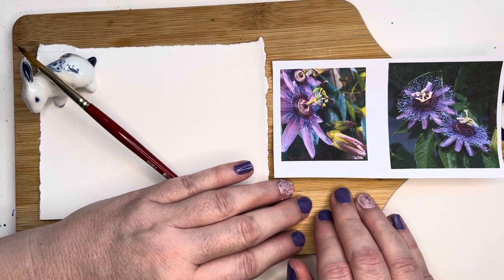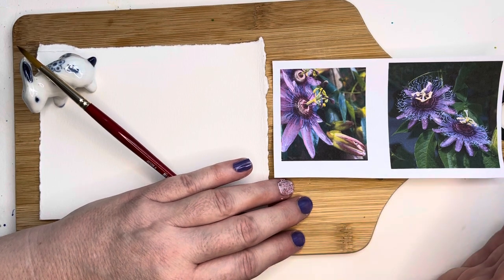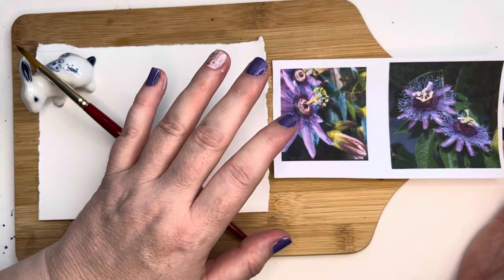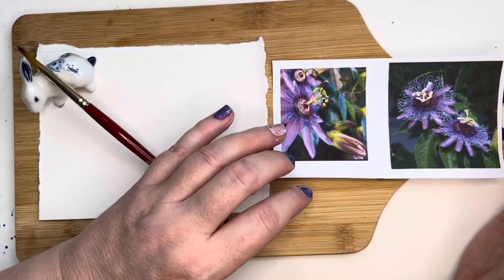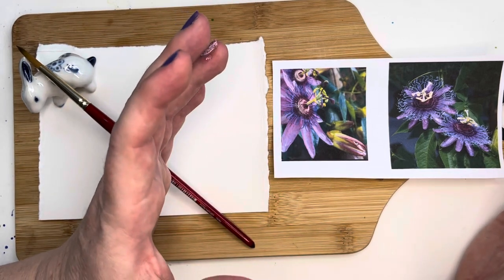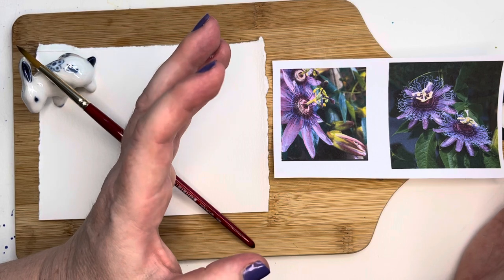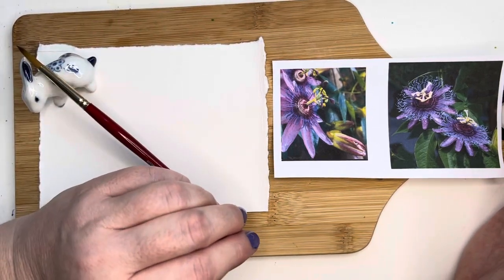And while we're waiting for them to grow in our yards, I thought we could paint them. I have some reference photos today, and that's not something that I've shown in this class before. I can't believe I haven't done that. But usually what I do when I'm going to do a painting is I take a few pictures and then I go by those to do my painting. So I'm not just pulling this out of my brain.